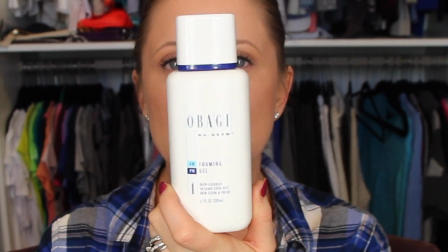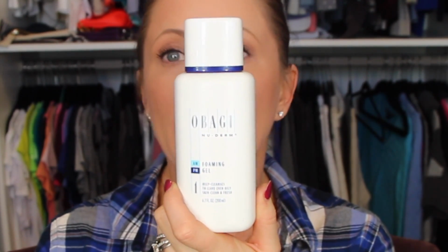First thing, you guys have watched me bounce back and forth between skincare this year, tried a bunch of different ones. However, the most recent one has definitely blown the others out of the water. It is the Obagi Nuderm system. I only brought in one. This is the foaming face wash. However, I have the full line.